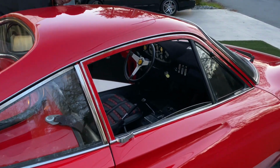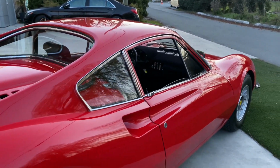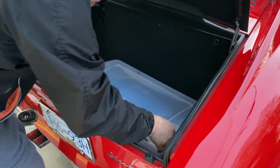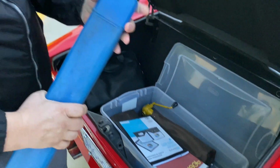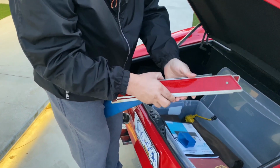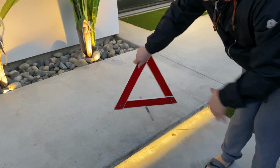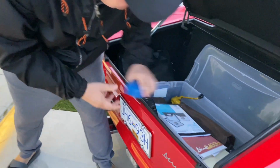When I got the car, it was missing some of the items that I would say any Dino, if you're buying it, you want to have. So I went to Ferrari literature and I made sure that we got some important pieces. So in the trunk of the car is all the items that I collected over time. This is the original triangle that you pull out if you've broken down at the side of the road. You fold it out, this piece comes out and it sits on the ground like that. So that's the original Dino triangle with its original case.